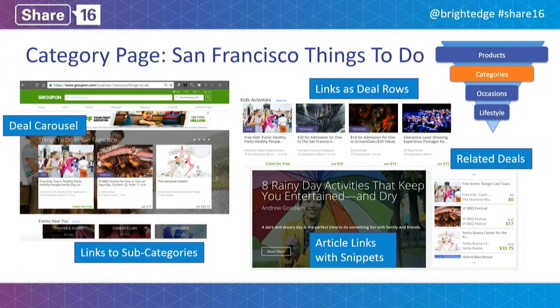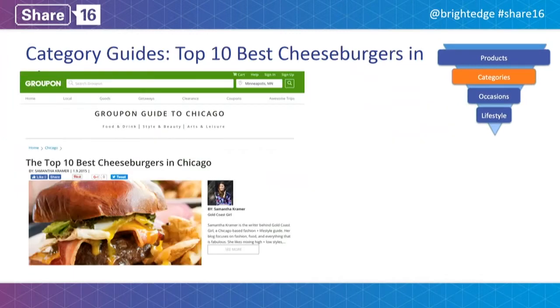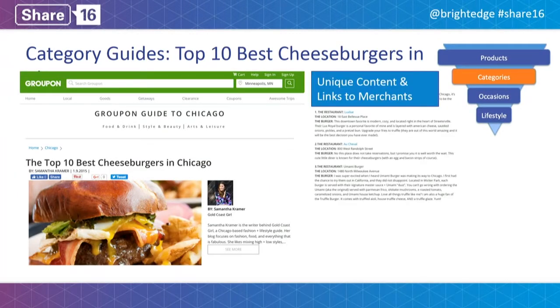Someone decides to write the article, hopefully using a content calendar and with lots of planning, but it just goes into your inventory, and then it gets pulled automatically to this page, and Google will see that as fresh content, and again, with lots of keywords in the snippets. Finally, we also write sort of guides, so 10 best cheeseburgers in Chicago, and we're a Chicago-based company, so I've got Chicago on the mind.